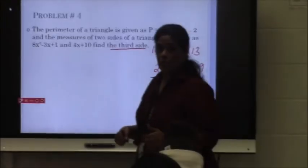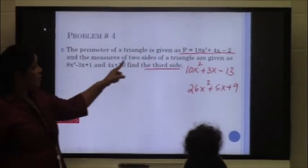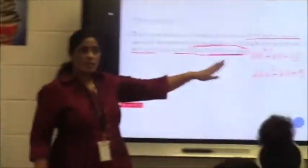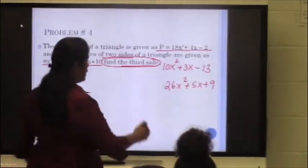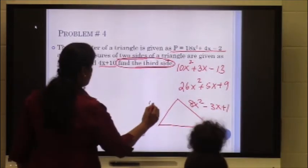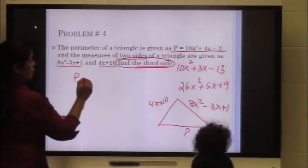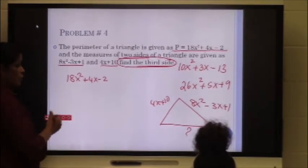Okay, let's read it together. It says the perimeter of a triangle is given, so I'm already given the perimeter, isn't it? The measures of two sides are 8x squared minus 3x plus 1 and 4x plus 10. So I need to find the third side, am I right? Yes. Are they asking us to find the perimeter? No, they have already given us the perimeter. So if I draw the triangle, I know the two sides, 8x squared minus 3x plus 1 and 4x plus 10. I don't know the third. What is perimeter, we said? Add all sides. So it is already given. P is given to you as 18x squared plus 4x minus 2, isn't it?